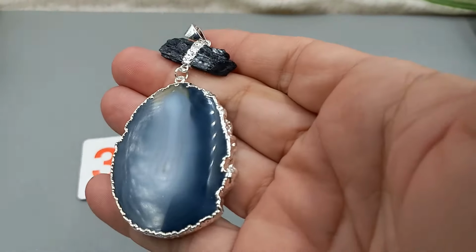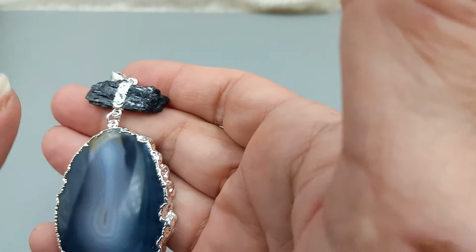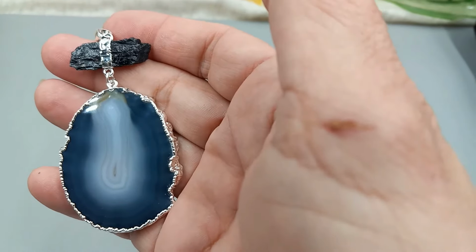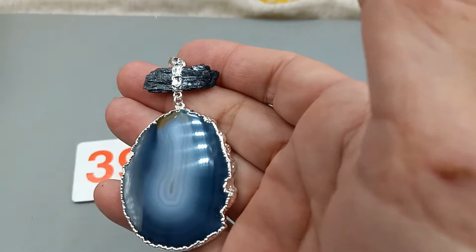All right. So this is a rough cut piece of agate here. And then you've got the beautiful agate there. It is silver tone. This is 86 carats, you guys. That is number 39, and it is $10.